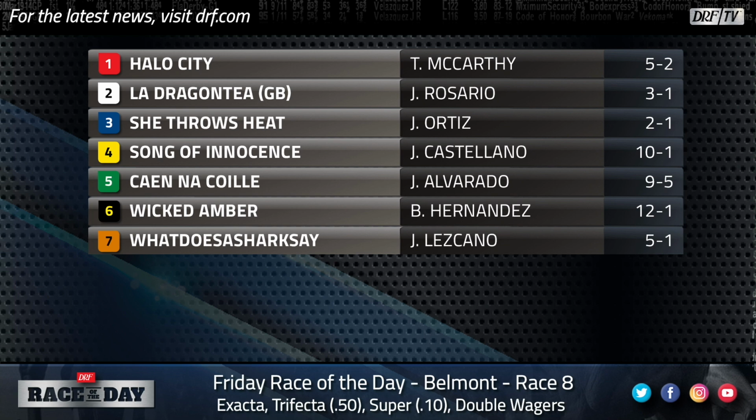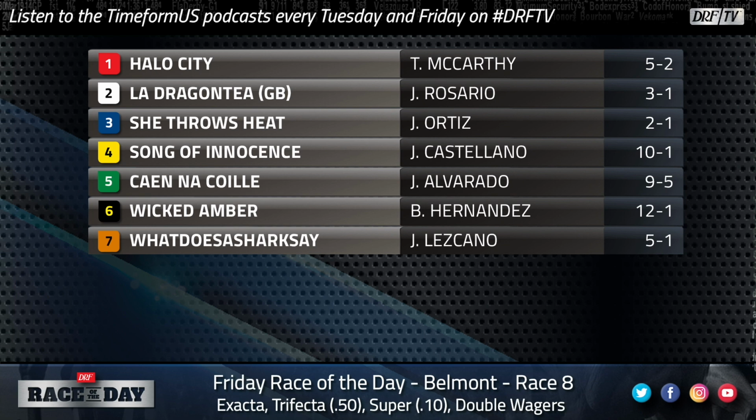Number 7 is What Does a Shark Say? This is a horse whose only career win so far came as a 3-year-old. It came over this Belmont inner turf course over this mile and a quarter distance. I thought she ran really well that day when she broke her maiden, and it felt like at that stage of the game, she was a filly who maybe had a little bit of potential to do better things. As it turns out, she really hasn't improved at all since that day.